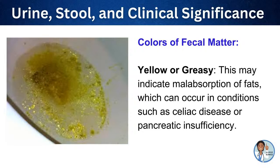They're not digesting the fat, so it just comes out. And when you look at the stool, it does look oily. And this can occur in conditions such as celiac disease or pancreatic insufficiency.